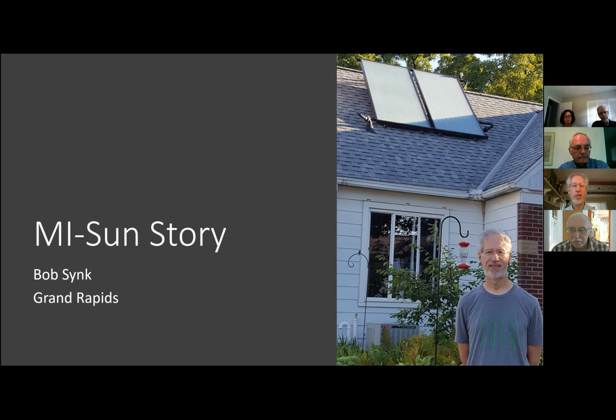All right. Well, thank you very much. Thanks, everybody, for tuning in tonight. You can see the picture. I'm standing in front of our house where we have been since 2007. And those solar panels we put in 2013.